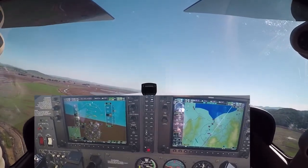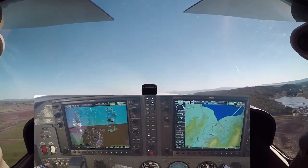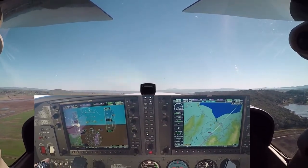21893, turning base, runway 13, NOS traffic. Okay, you have control. I have control. We'll continue the climb out. Or is that right hand block?